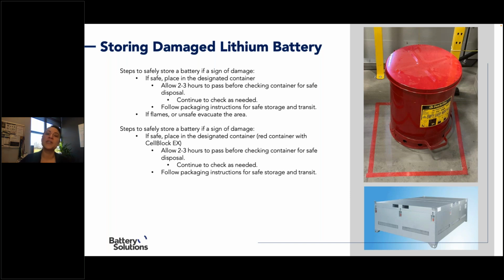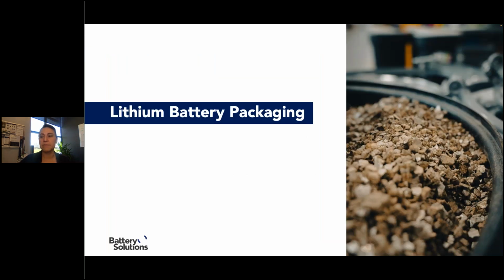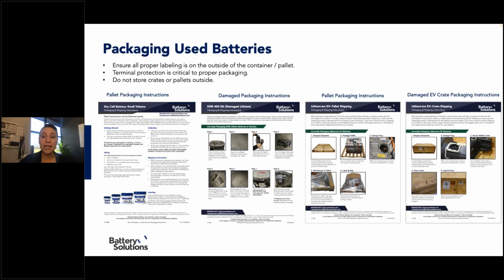And I think what's important is that everyone's going to have different formats of batteries that they're dealing with. So there are solutions for all of them, right? We just have to think about that plan. And part of the biggest plan that we have is packaging batteries. And whether we're talking about small or large format, there are guidelines that we really, really suggest to follow.